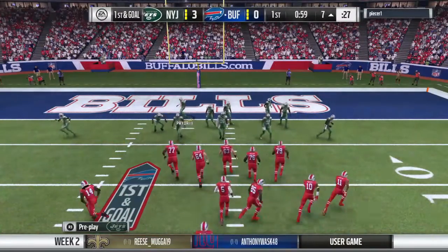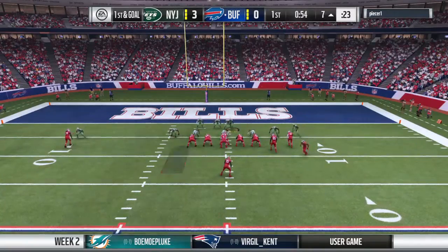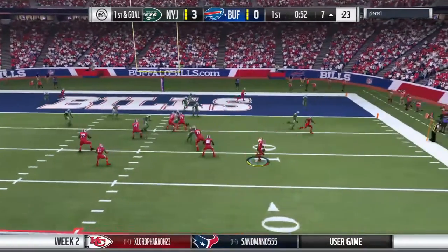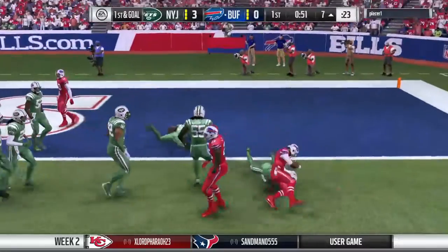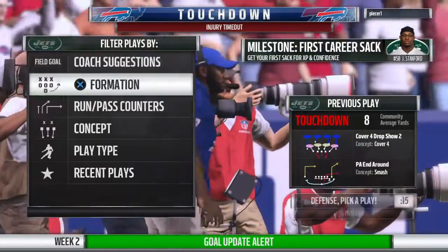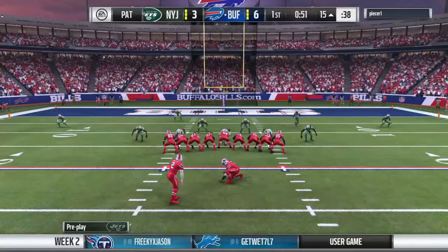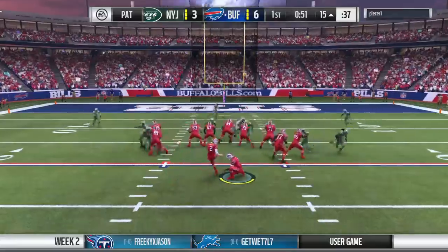Cut in left. Cut in left. Here we go. They go play action here on first down. And he will score. Touchdown, Buffalo. Tyrod Taylor with touchdown number 8 on the year. And the Bills have taken the early lead.